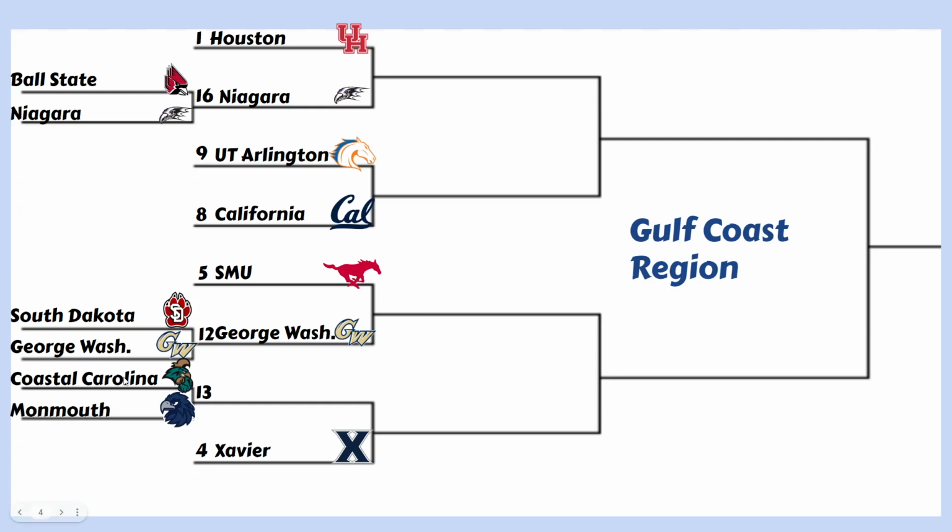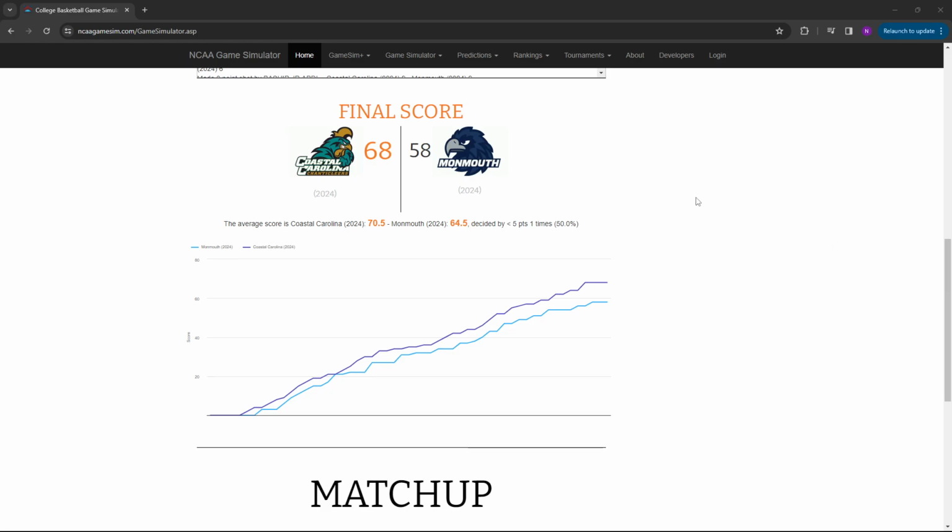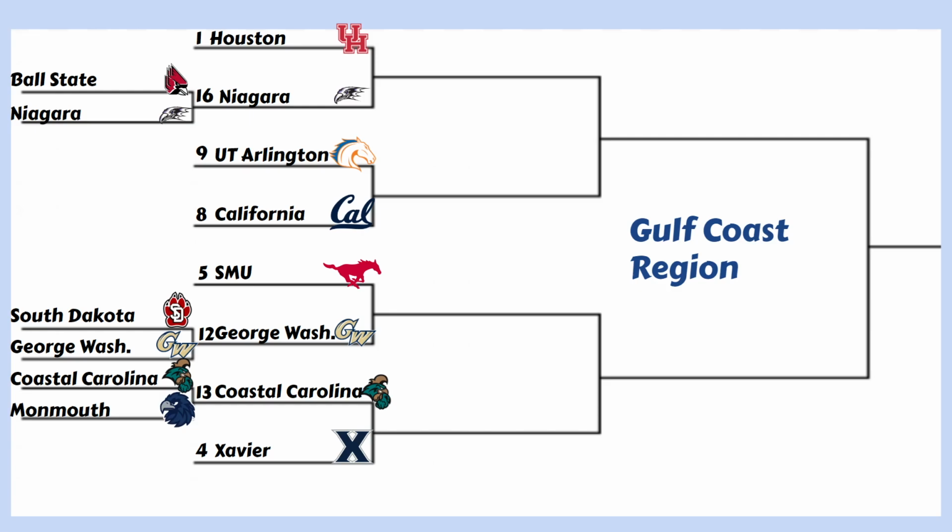to now have Coastal Carolina play the Monmouth Hawks. And it is the Coastal Carolina team that has gone on to win. They are close throughout the main part of the game, but were able to continue their lead and have a 10-point victory over the Hawks from Monmouth. So Coastal Carolina with the win are going to move on and play Xavier in their next matchup.